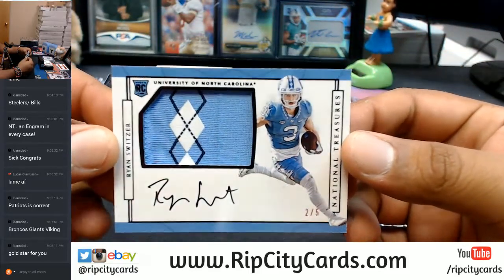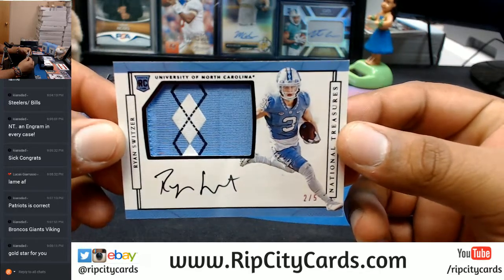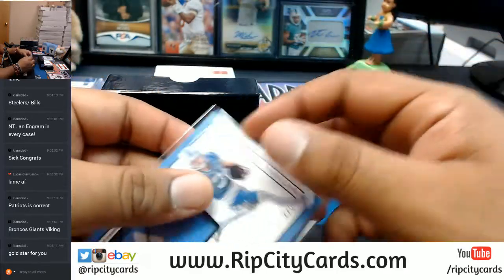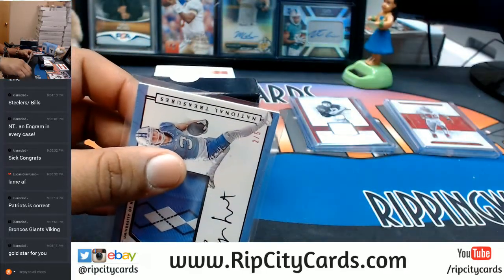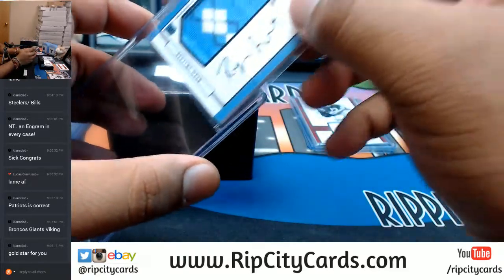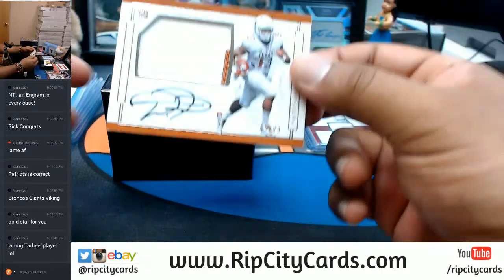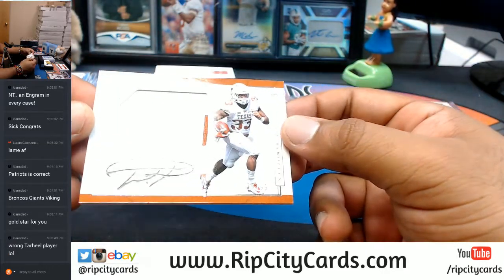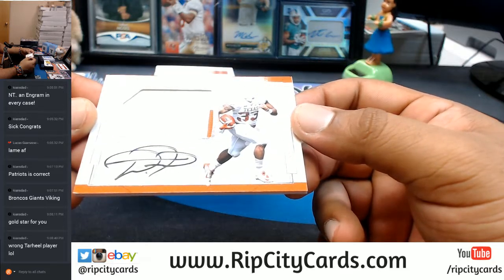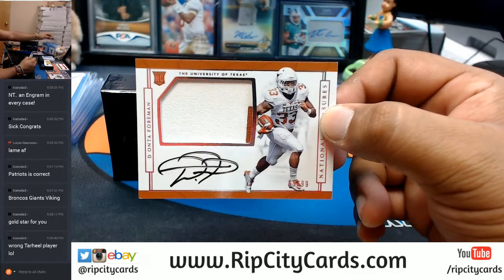For the Cowboys, Ryan Switzer. That's a pretty sweet Carolina patch. Number 2 out of 5. Kian's dead. Sorry. Dante Foreman, though, for the Texans. Numbered 65 out of 99. Barely two-color patch on there. On-card auto, though.